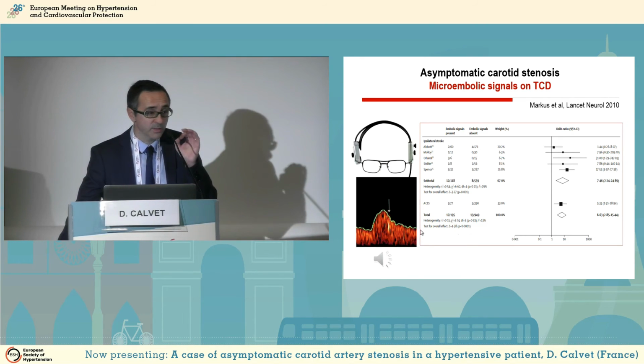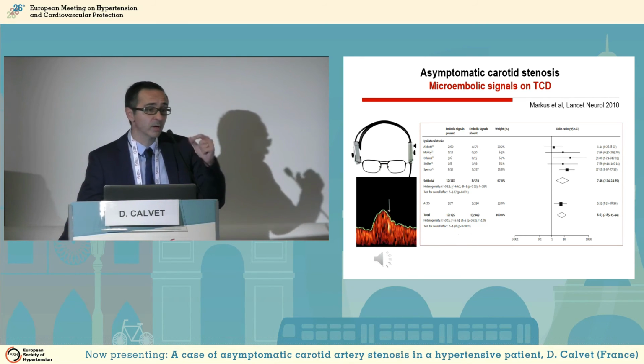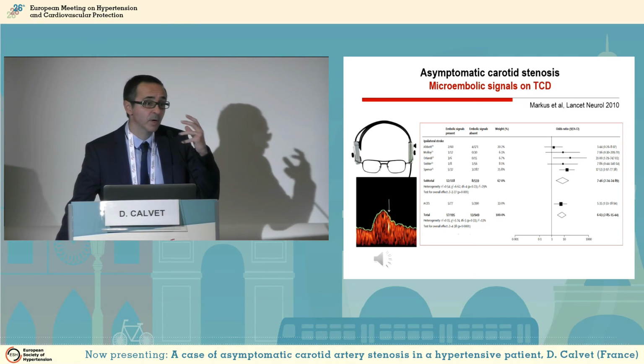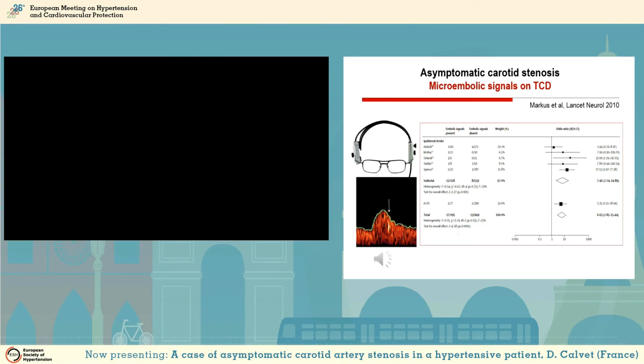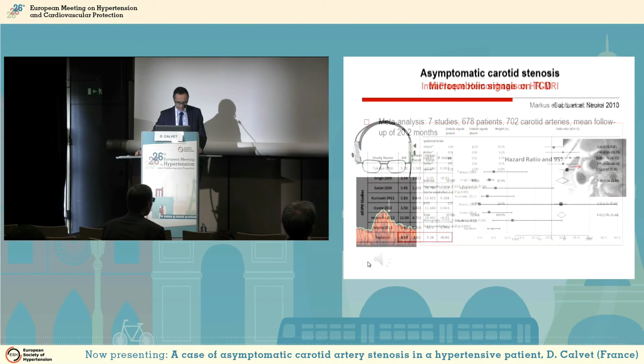And it's very specific. It's circulating emboli, short duration, with a high intensity microembolic signal, and it's really accompanied by a chirping sound. Maybe we can try to listen.